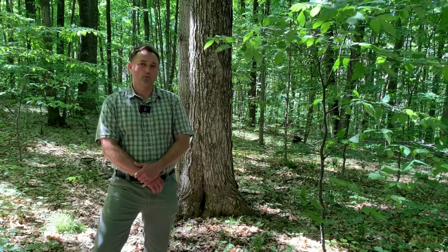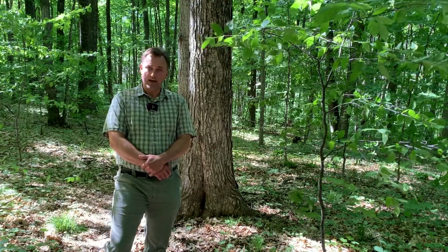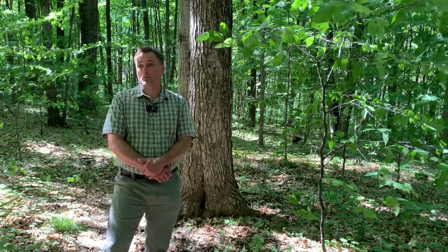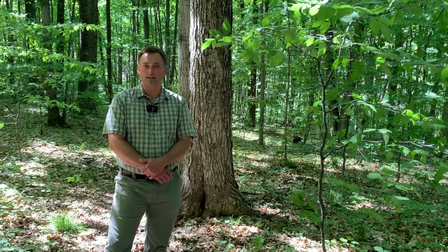In order to do this work, we're going to need a multifaceted approach, which means letting nature take its course on some properties, and on other ones, management's going to be important. Some landowners may need the income that comes from timber management on their properties. In addition to that, we have our properties, which are ecologically managed forests, where we'll be demonstrating ecological principles of restoration and making that available for the public to come and view and to incorporate in their planning as they see fit.